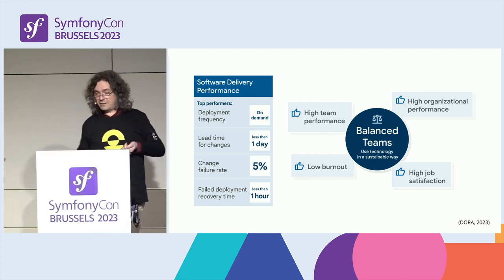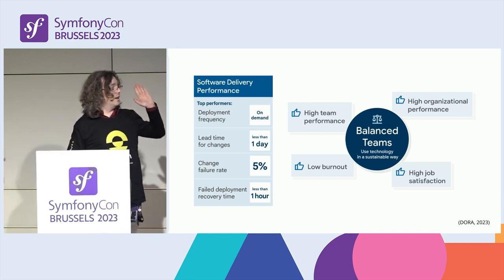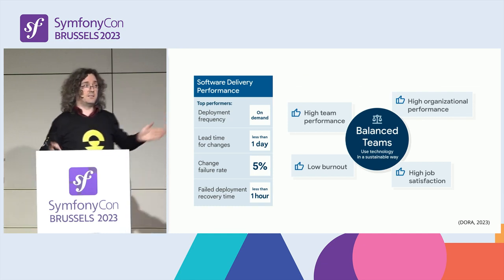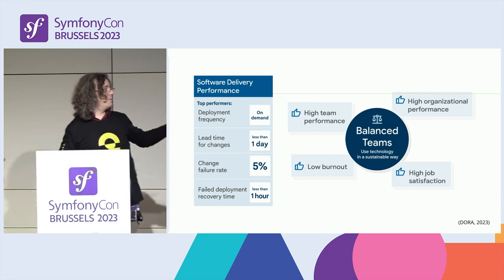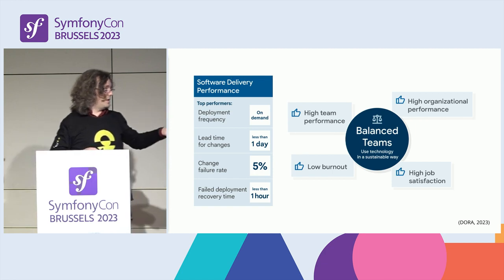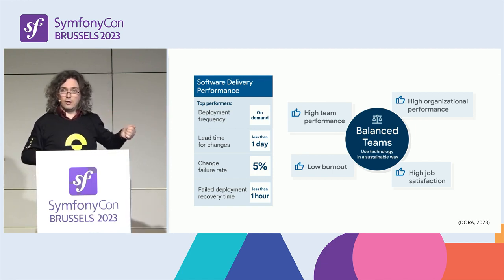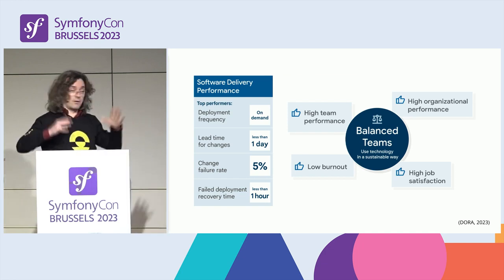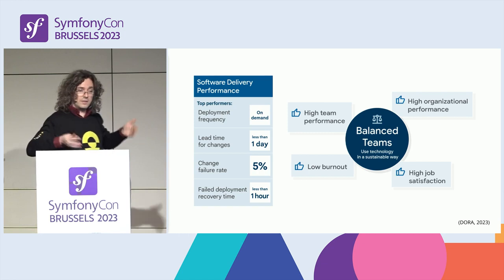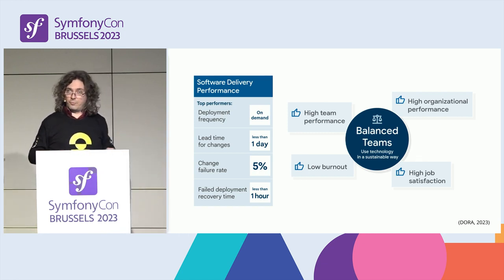And the latest State of DevOps review actually calls those teams balanced teams. And pretty much it says that build teams that have high performance and high organizational performance, but also high job satisfaction and low burnout, which is a new thing in this year's report, are balanced. They're using technology in a sustainable way, and therefore they are performing highly.